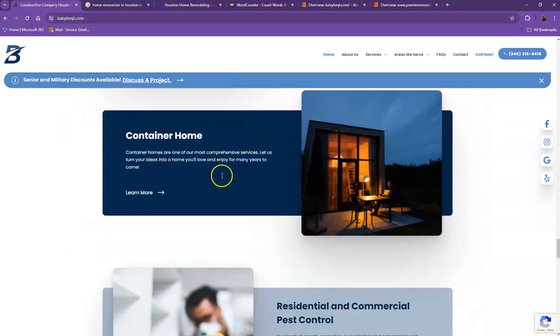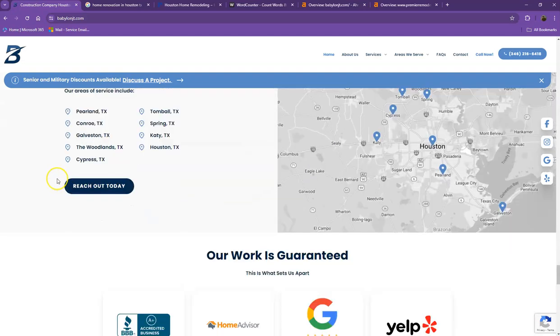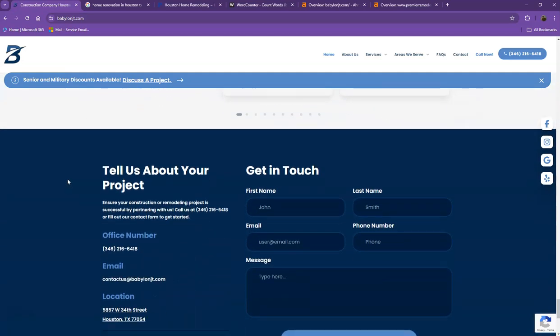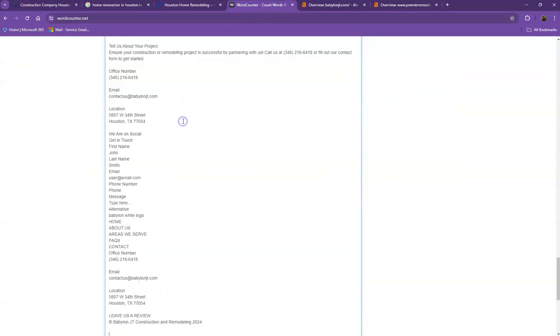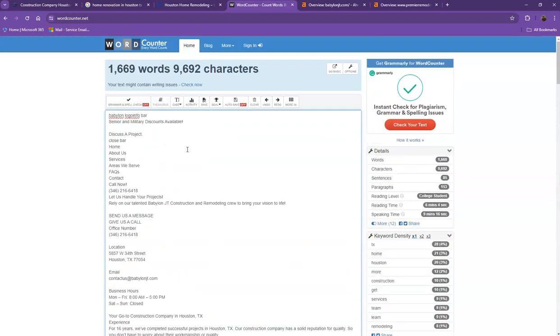One thing I can tell right off the bat is that Google loves content. Google actually would like to see a minimum of 1,500 words on a homepage. And in addition to this, the more content you have, the more you look like an expert in Google's eyes. So of course, if you want to beat out the competition, you'd want to have 1,500 words or more. So let's go ahead and do a quick count just for us to see how many words you have on your homepage. So currently you have 1,669 words, which is a perfect number.